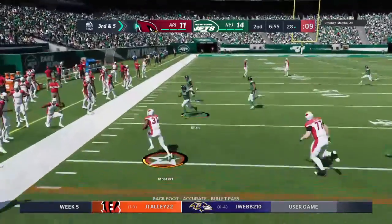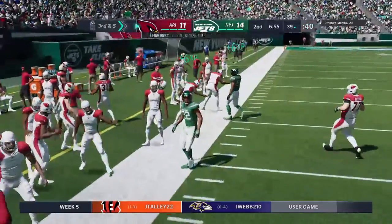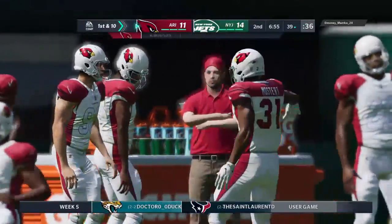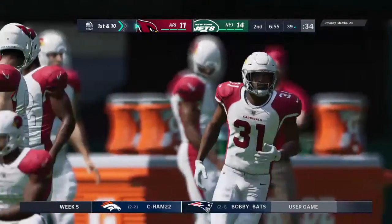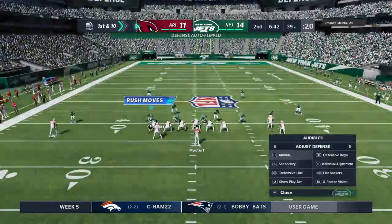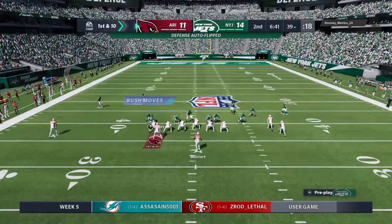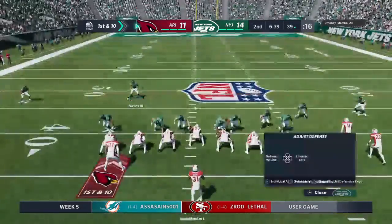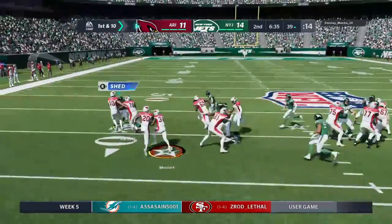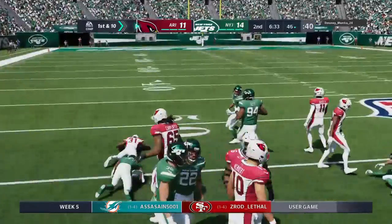Oh, it's a screen pass. That's complete. And he's got this almost to the 40 before going out. It's a gain of 11 and a Cardinal first down. A gain of 11. Let's give a little credit there. The offensive play caller sensed that the screen pass was available. Whenever you're getting a lot of heavy pressure towards your quarterback, that's when you're thinking about running the screen and using that pressure against the defense. And it worked very well there for a first down.